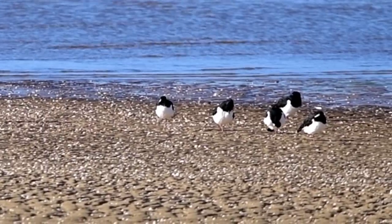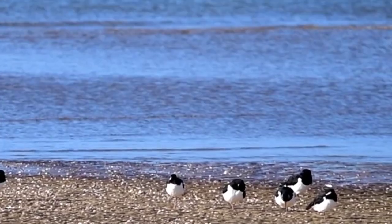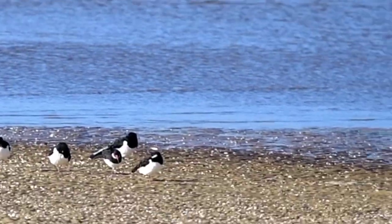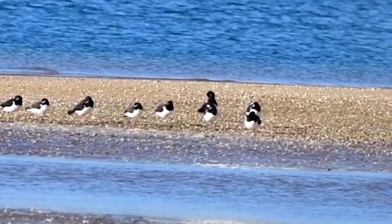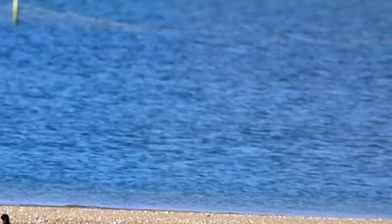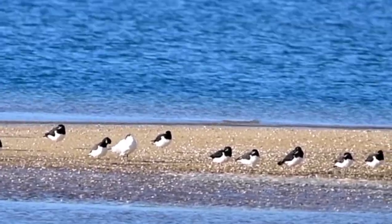To the side here we've got another load of, my god, we've got about 30 oystercatchers over here. That's a lot. As you can see, there's about 30 of them here at the moment. That's nice. Normally you don't see that many of them, but today seems to be an exceptional day for oystercatchers.